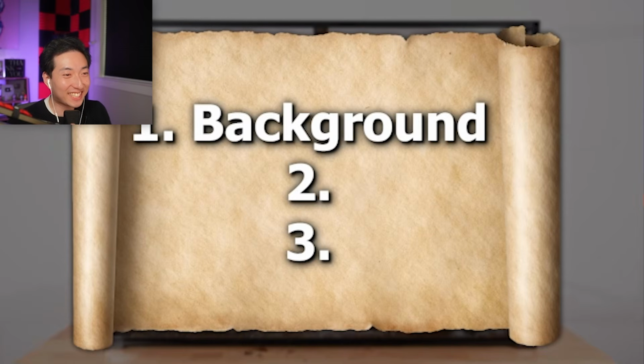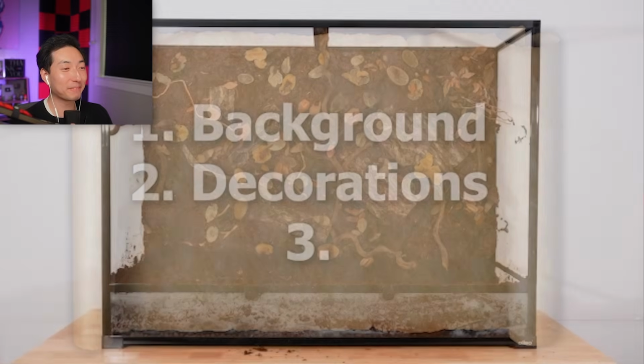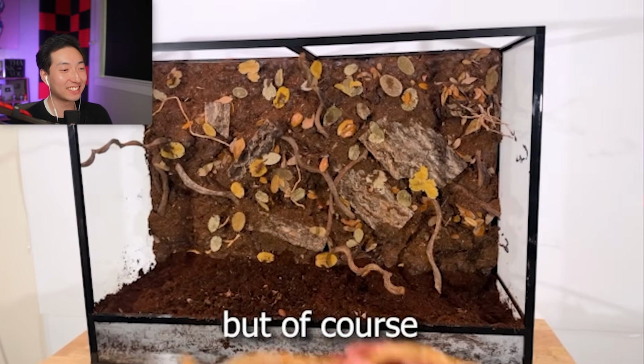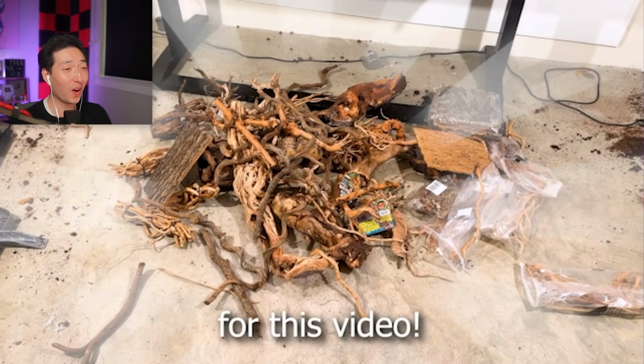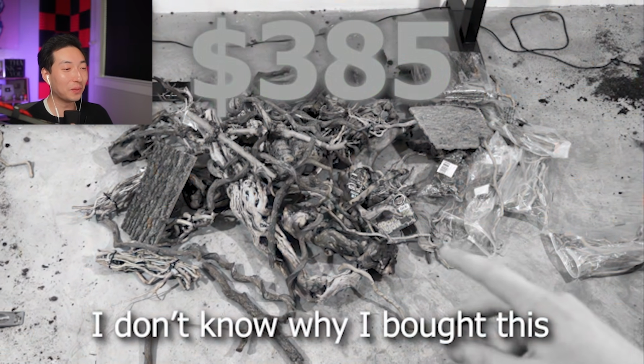And our next step is to add some decorations inside. So let's see what I'll be starting with. Let's begin with adding some wood. Oh, but of course, I don't just have a mere stick. I bought an insane amount of wood for this video. It was actually very expensive. I don't know why I bought this much wood, actually.